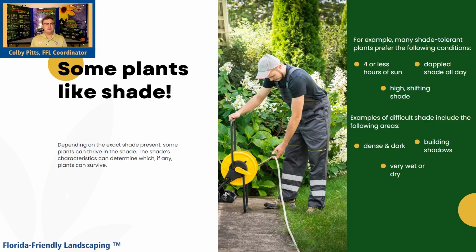Some plants like shade. That's a super interesting thing to think about, because some plants like it, some plants don't. We have some that they call shade tolerant plants. They really want 4 or less hours, or to be in some of that high canopy pine tree like shade that we see all the time, which is like a high shifting shade. As the wind blows, as the sun moves throughout the day, it'll change. So that's kind of the good shade, and then we have difficult shade.